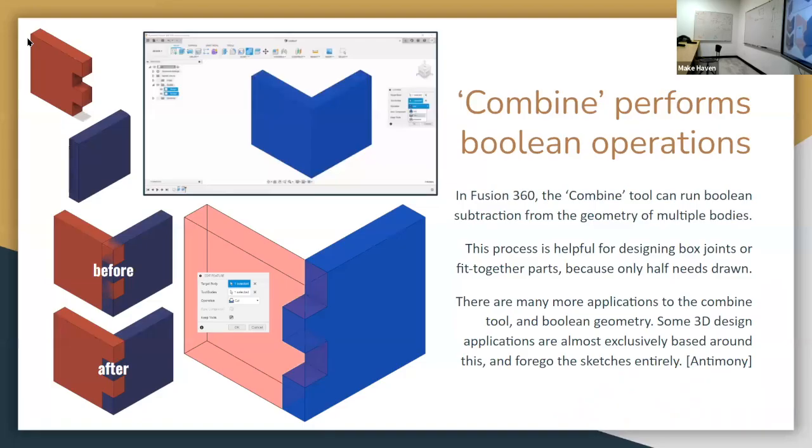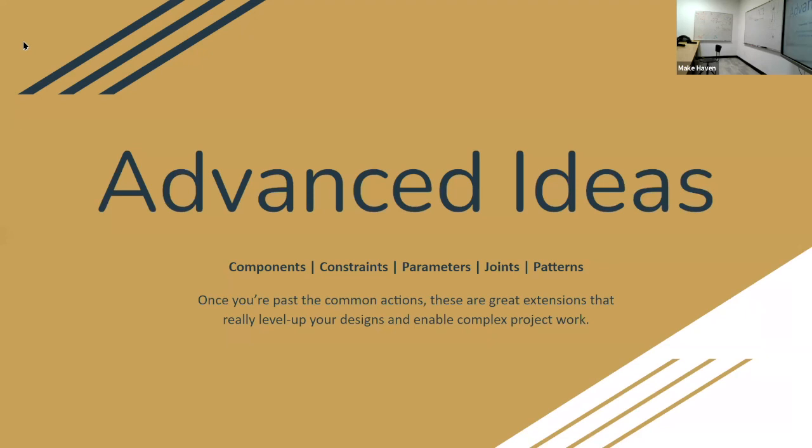This is still with Fusion 360, just to see the crazy complexity that happens. We're entering the advanced ideas.